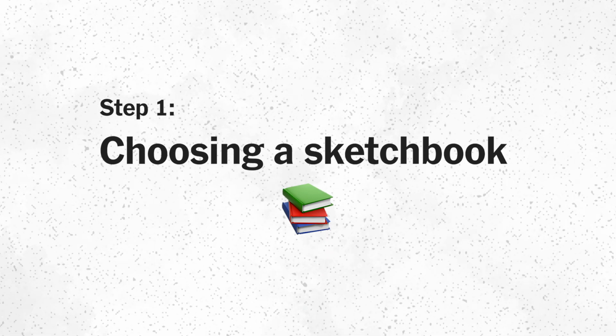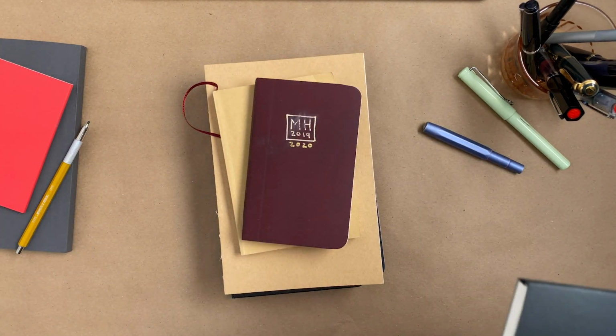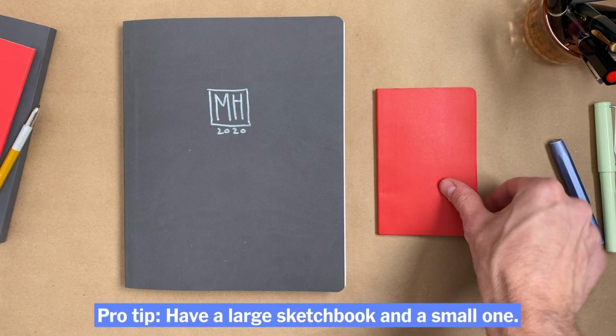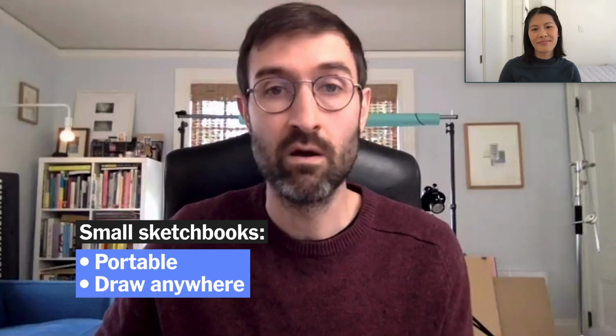I'm kind of an art supply freak. I like to invest in tools that feel kind of special to me. I have maybe 5 or 6 active sketchbooks. I like to have something large and something small, so I can have something that I can put in my pocket and take with me when I'm going downstairs to eat lunch or if I'm taking a walk outside.